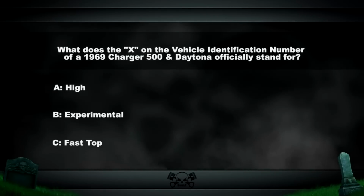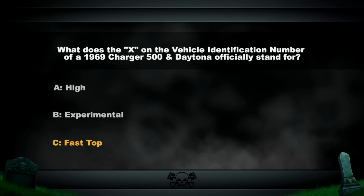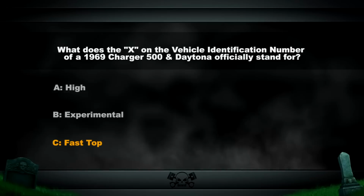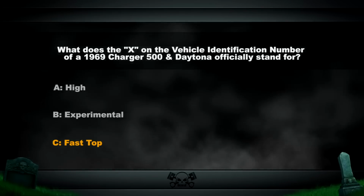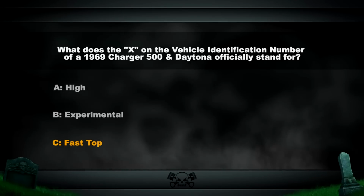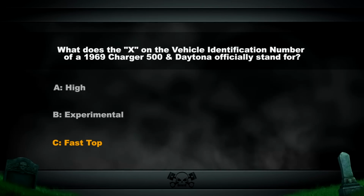What does the X on a 69 Charger 500 or Daytona Charger officially stand for? The answer is Fast Top. It has been referred to as experimental, but despite the fact that the second digit in most cases represents the price class, L for low, M for medium, H for high, it actually reflects the roof style, even though the third and fourth digit represent the sport roof as well.